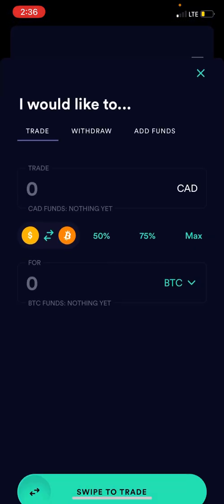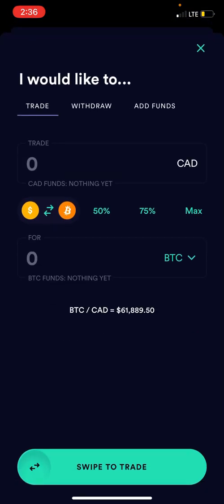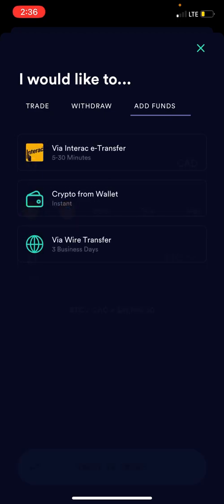Now let's touch upon how to use the app itself. In the bottom right hand corner, there are two little arrows pointing in opposite directions. That is what allows you to trade, withdraw, or add funds. After you add funds, which is either through Interac e-transfer, from a wallet, or through wire transfer, you can trade your money. E-transfer is usually the best.